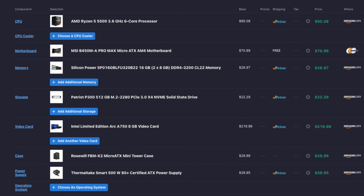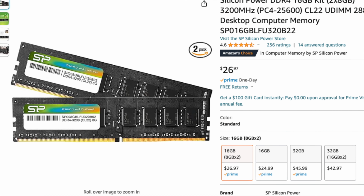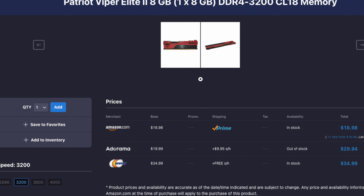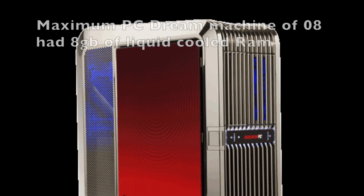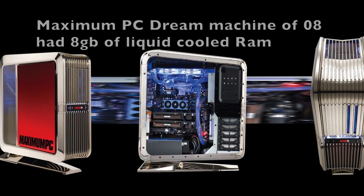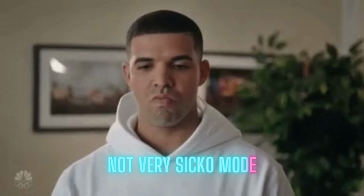Now moving on to RAM. 16 gigs of DDR4 3200 MHz RAM, and it's not pretty, but it'll work. Don't let people convince you that 8 gigs of RAM for gaming is enough. I've seen videos on other people's $500 builds, and they go with 8 gigs of RAM. This isn't 2008, 8 gigs of RAM is not enough. You could always upgrade with another stick, but trust me, you're gonna wanna start with 16. 8 gigs is gonna be not very sicko mode.